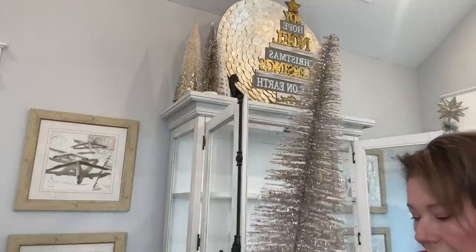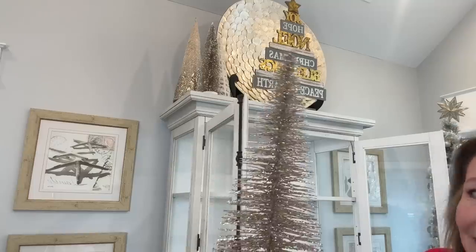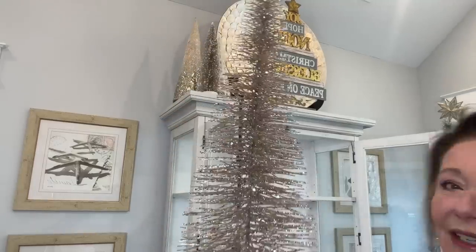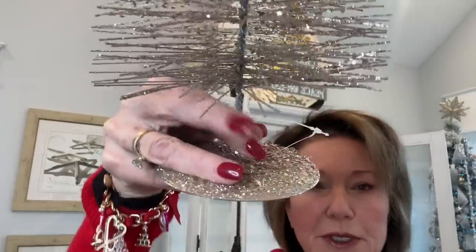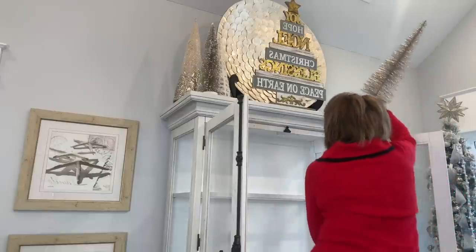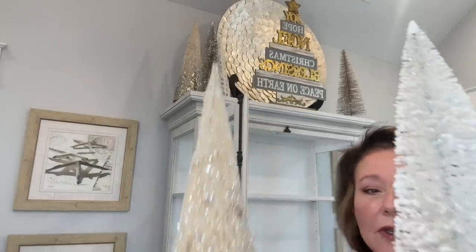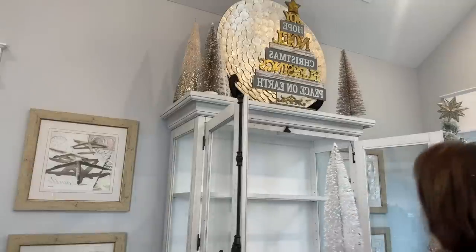Now I'm going to mirror that. They won't be exactly the same, but more price tags. Although I don't know where this one's from. I don't have scissors in here today. I'm going to have to do that. So this brush tree is a lot thinner than that one, but it's in better condition. And then it's got a really sparkly base, which no one's going to see. Gold, so this one's silver, and then white. So I'm also mixing textures and colors and a little bit of height.